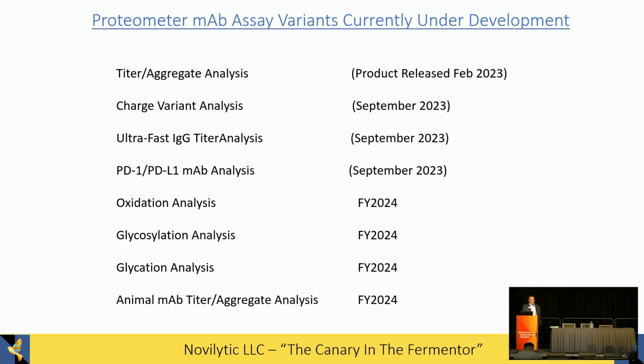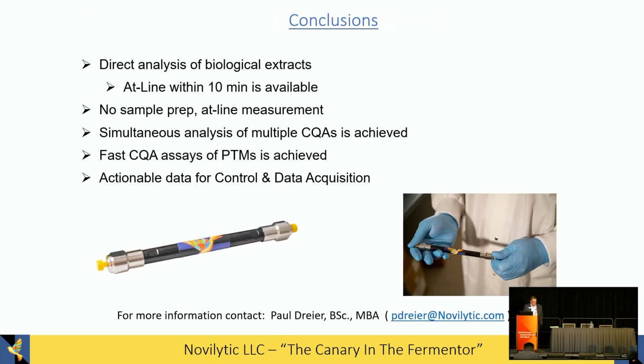The team that we have is fantastic. We have a big team of engineers and scientists that are just rocking it every day, running tests and making it happen. So doing very quickly, which I think everybody will love this because it is lunch hour, there's some conclusions here. First of all, the direct analysis of biological extracts and getting answers within 10 minutes with no sample preparation is very, very much possible and being proven in both laboratory and real life applications.